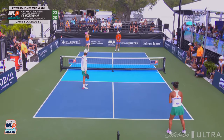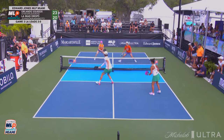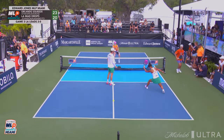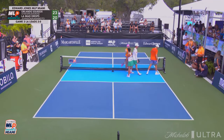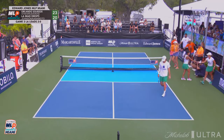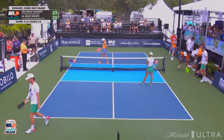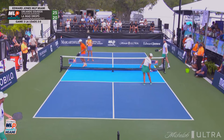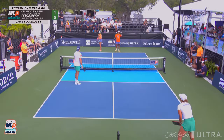We got a game point, match point. Yep, game point for the Orlando Squeeze, and an ATP to finish. We love to see it. Orlando Squeeze taking game 3 in their first mixed match. Good job. 5 games, 3-0.